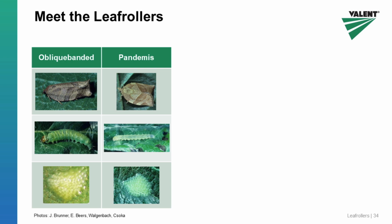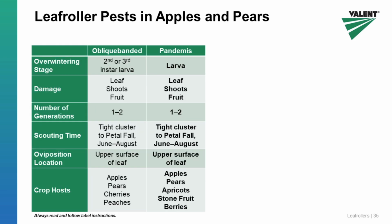Moving on to Pandemus leaf roller. As you can see, the adult moth is very similar looking to OBLR. However, Pandemus moths have an overall lighter color and are much smaller than OBLR. Pandemus leaf roller larvae are typically lighter in color compared to the OBLR. Similar to OBLR, Pandemus leaf rollers overwinter as larvae and have 1 to 2 generations per year, feed on leaves, shoots, and fruits, and adult females lay eggs on the upper surface of the leaves. Scouting time is similar to OBLR as well, tight cluster to pink, and then again that June to August time frame.